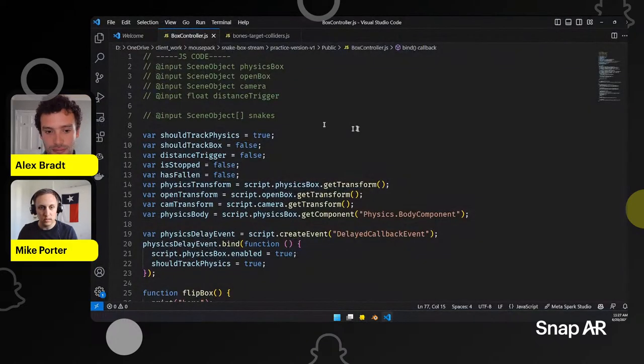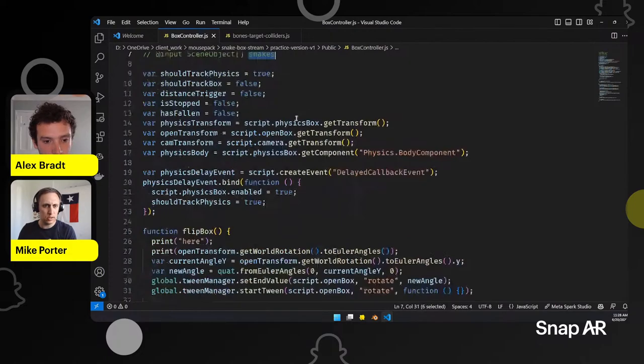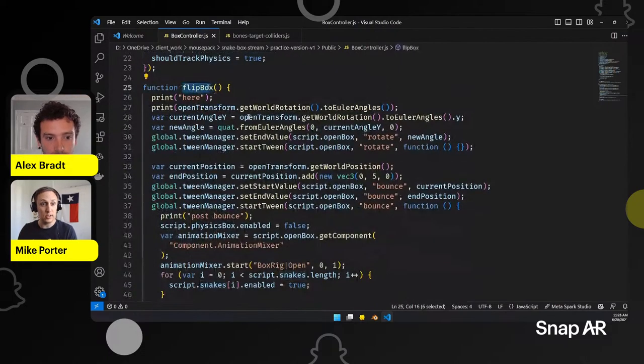So let's look at a little bit of scripting, nothing too crazy. So our physics box is that actual physics body. This is our box we want to track to it. Then we have our camera distance trigger, and then the snakes to enable. So we just have some setup, we're getting the transforms. And this here, Flipbox, this is where the magic happens. So we get our current Y angle.